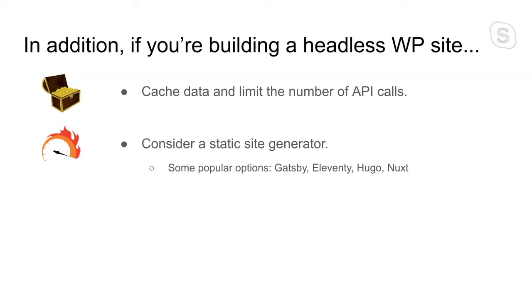And then if you are using a static site generator, you might want to look into an image optimization plugin. I know that Gatsby Image for Gatsby is popular, and I've heard good things about Cloudinary, although I haven't tried it myself.